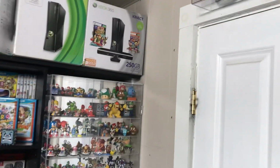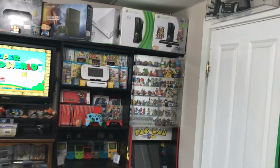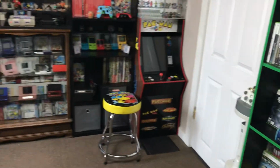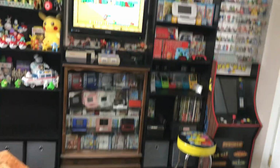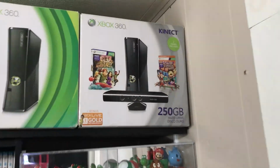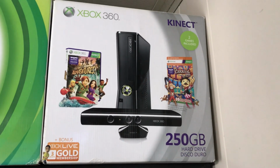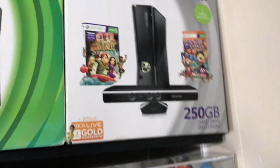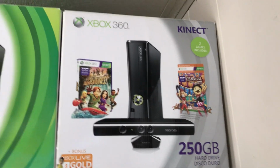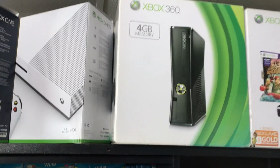Now we got this wall over here. Get back, take a look at it. Some Nintendo stuff. TV. Let's take a closer look. So there we got one of the 360s that I had gotten after one of my other ones broke. And there's also another 360 in the box behind that.